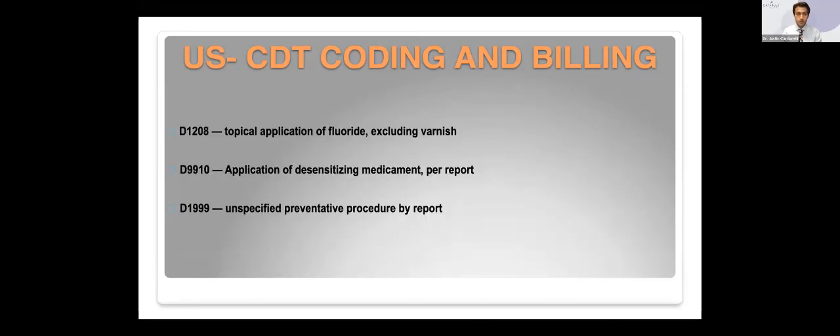Getting into some, I think I saw a question about other codes that might be used. These are some other codes that I've used with varying degrees of success. D1208 is a topical application of fluoride, excluding varnish, which technically silver diamine fluoride is a topical application of fluoride. A D9910 is application of desensitizing medicament per report. And then the D1999, of course, all the nines, those unspecified protocols, the unspecified preventative procedure by report.